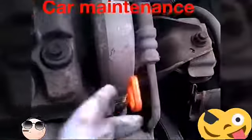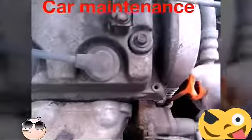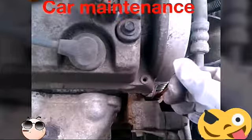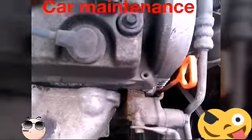This is the stick to check the engine oil.